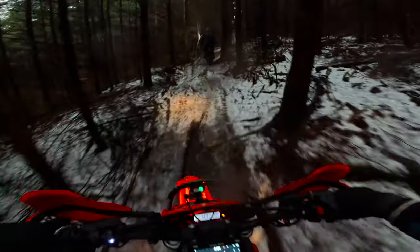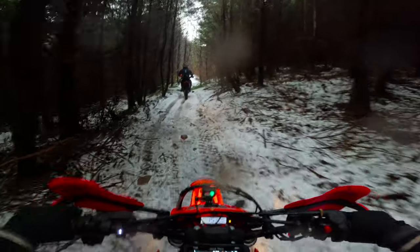Into the trees we go. Stuck her down into low power mode. Just dropped a couple PSI out of the tires. Bike's working a lot better.